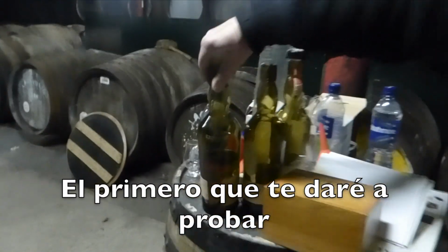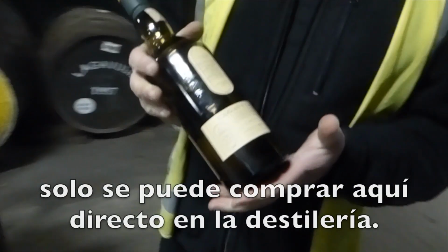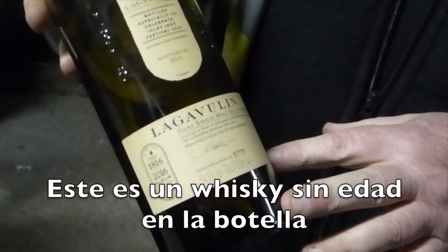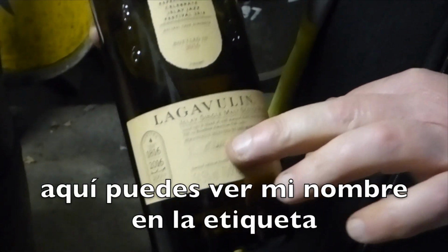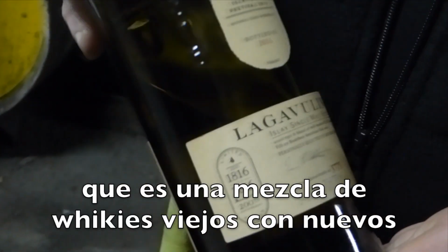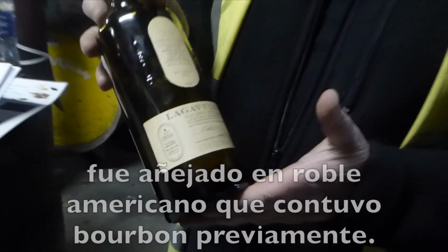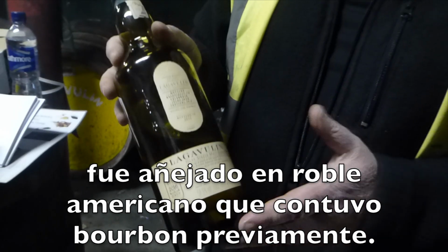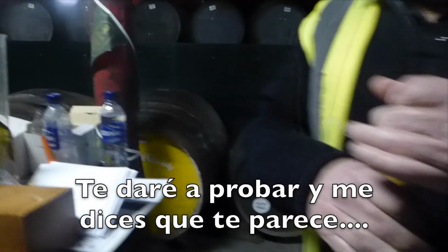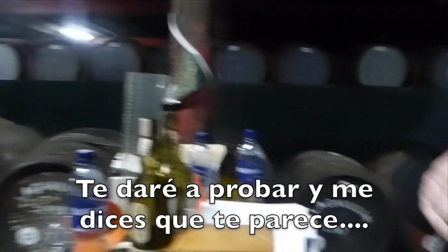The first one I'll give you a taste of is one that you can only buy in Lagavulin. This one here is unaged whisky. If you look there, you'll see my name on it, and the number on it. Unaged whisky means that you can marry young and old together. This one here is American oak casks and first fill bourbon casks. So I'll give you a wee taste of it, and you tell me what you think of it.